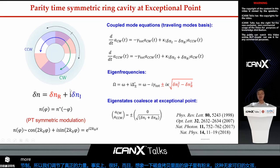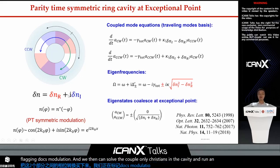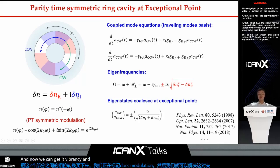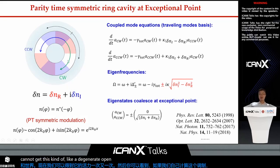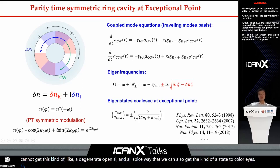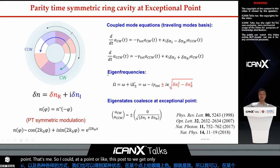And we can then solve the coupled mode equations in this cavity, on resonance, for the CCW mode and the CW mode, and we can get the eigenfrequencies and eigenstates. You can see that if the amplitudes of the modulations are the same as each other, we get degenerate eigenfrequencies. And unsurprisingly, we also get the eigenstates coalescing at an extreme point. That means at the extreme point, where delta n_r equals delta n_i, we get only one eigenstate in the system. That is, let's say, only the CCW mode is left in the system.